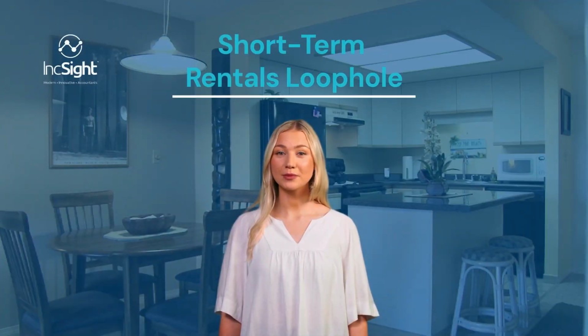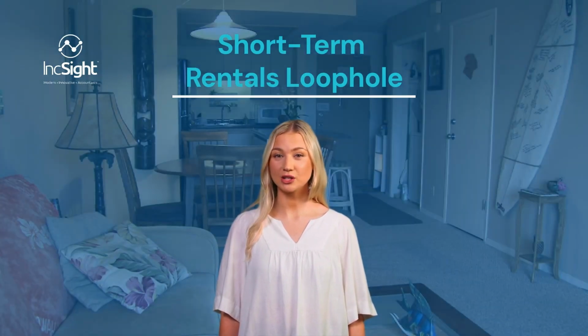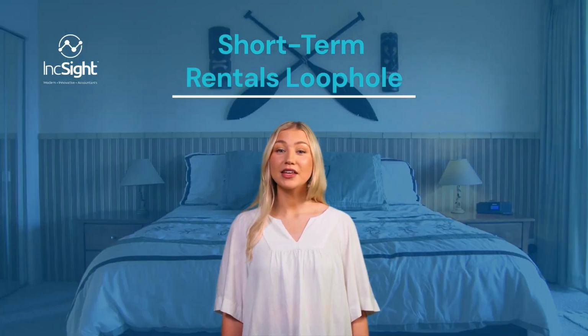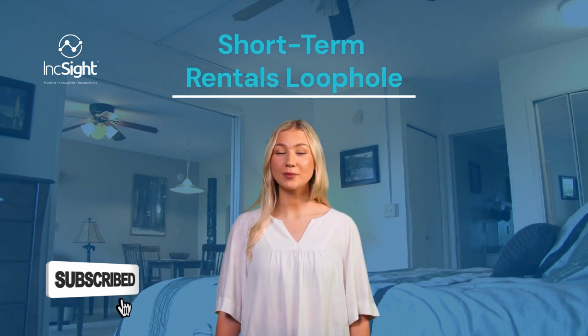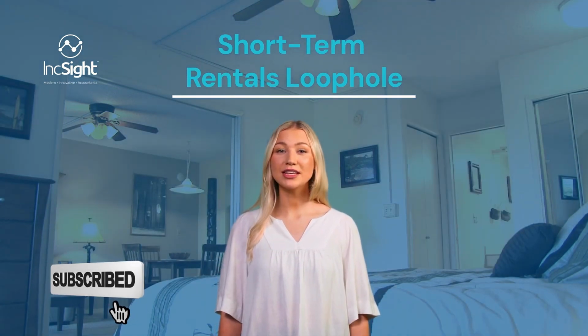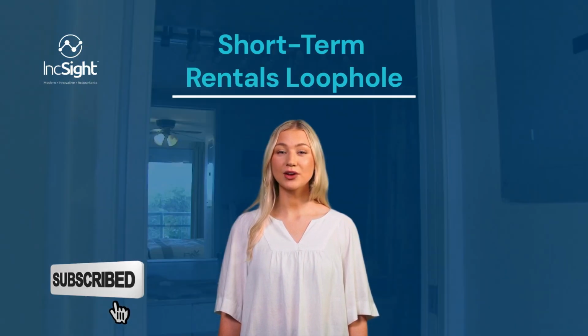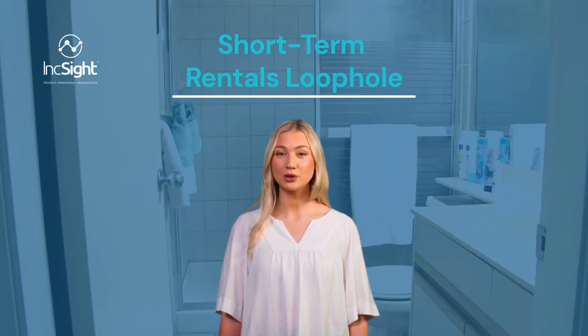Short-term rentals loophole. The rise of platforms like Airbnb and VRBO has made short-term rentals a popular investment strategy, and there is a unique loophole in the tax code that makes these favorable. We just discussed the passive loss rules and how you would need to qualify as a real estate professional to offset loss against your ordinary income, but there is one loophole to get past that, and that is short-term rentals.